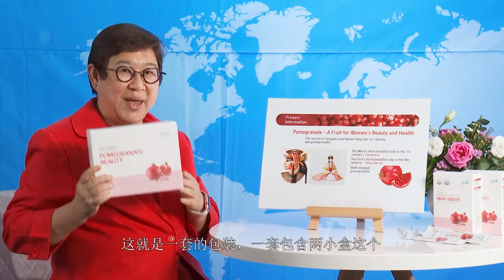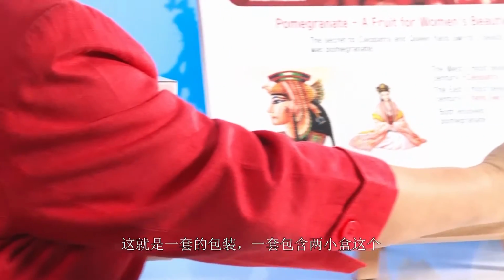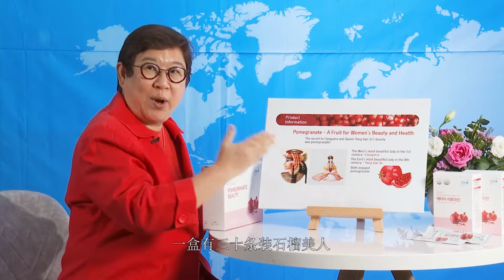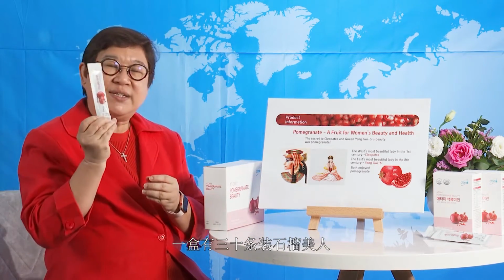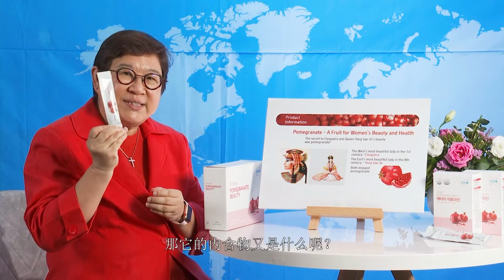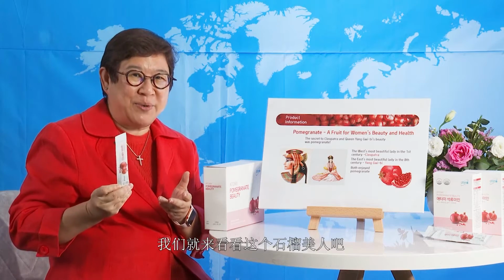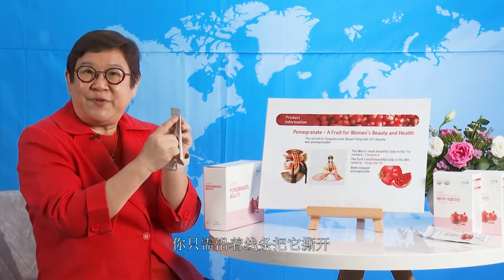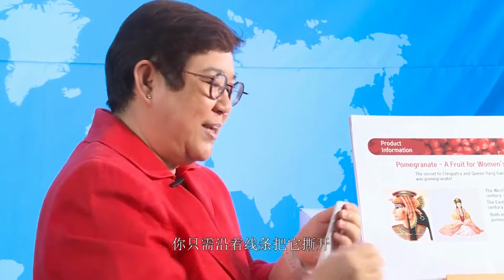Now, this is the packaging. Inside of these packaging, it consists of just 2 smaller boxes. How many of these do we have? In fact, 1 box consists of 30 of these sachets. All right? Now, what is inside of it? Obviously, it's called pomegranate. But does it really look like pomegranate? Let's take a look. Simply, looking at the perforated lines, all you need to do is tear it off, right?